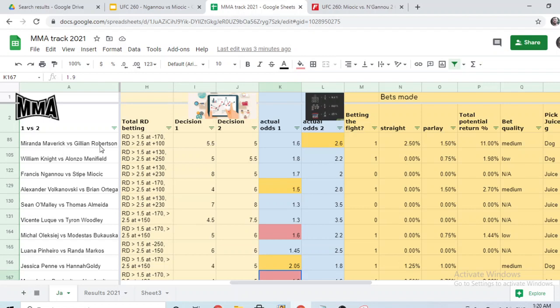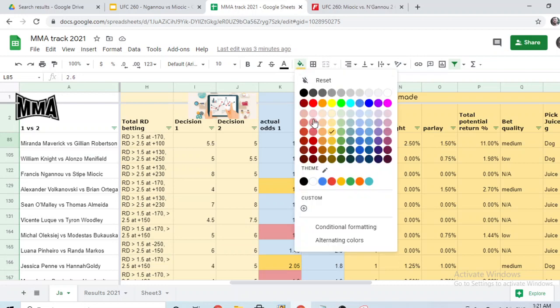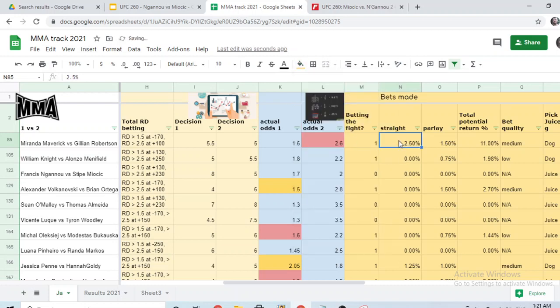Miranda Maverick versus Gillian Robertson. I'm picking Robertson. Actually, let me fix this one. I'm going to be betting Robertson in a low confidence bet, and it's going to come to 2% of my money. Alright, so I'll fix this one later, but you guys have it. I'll fix this potential return afterwards, okay?